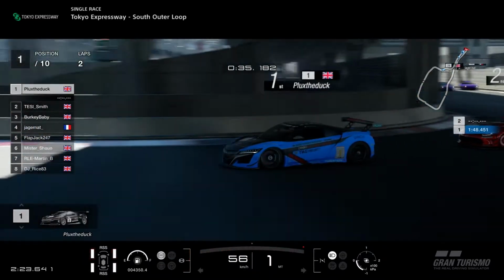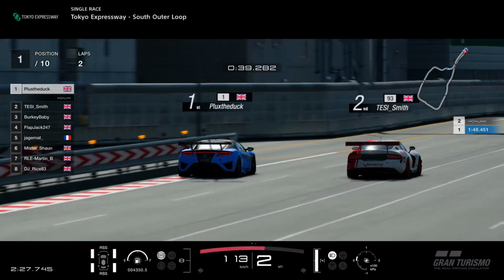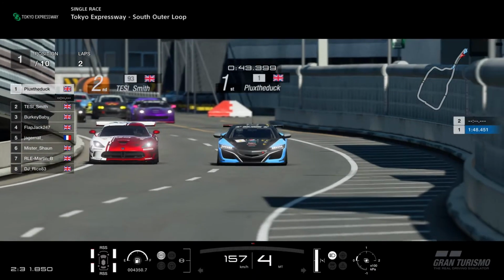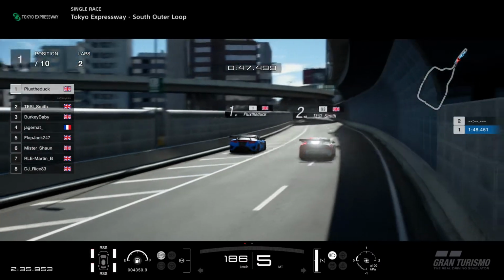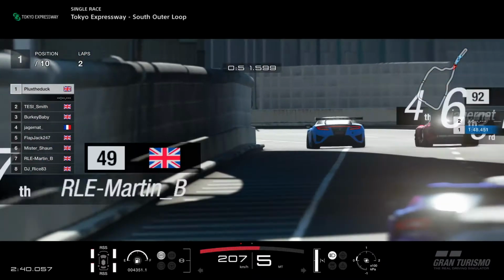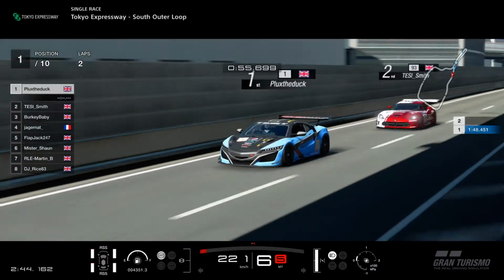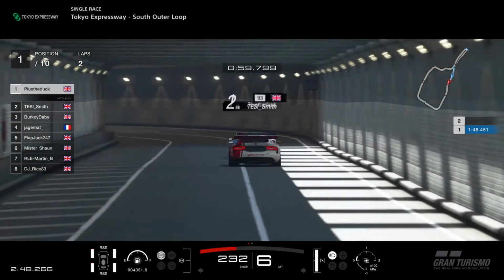As we see Plux going on the inside into the hairpin, and Smith going for the cutback outside of the hairpin. Now it's a power struggle down to the tunnel as we see Smith falling a little bit behind. Plux manages to get his car planted in front of Smithy.